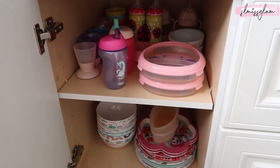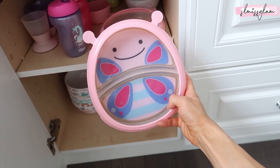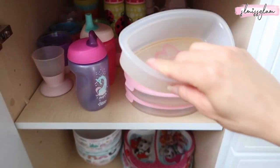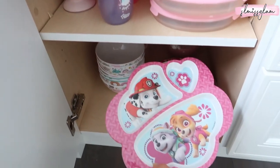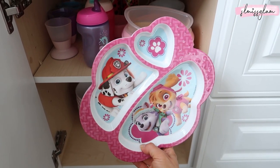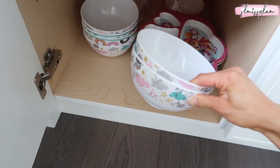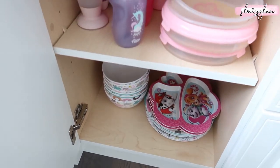Down here, which I have to admit, these are my all-time favorite, the Skip Hop, and I think Ryan's mom got the girls these, and they're just great. The girls eat the best in those, and then they have the little insert right here that you can put in. So I know a lot of people were asking me about these when we got them, so I just wanted to say that as well. They're great. And then these ones are pretty great as well. I got these at Canadian Tire. I think they just like dogs because of Max, so they do love those ones. And then I have more plates down there, bowls. I got these actually from HomeSense, so I think they're outdoor patio sets, but I just thought they would be great for the girls because there's little donuts and unicorns on them.